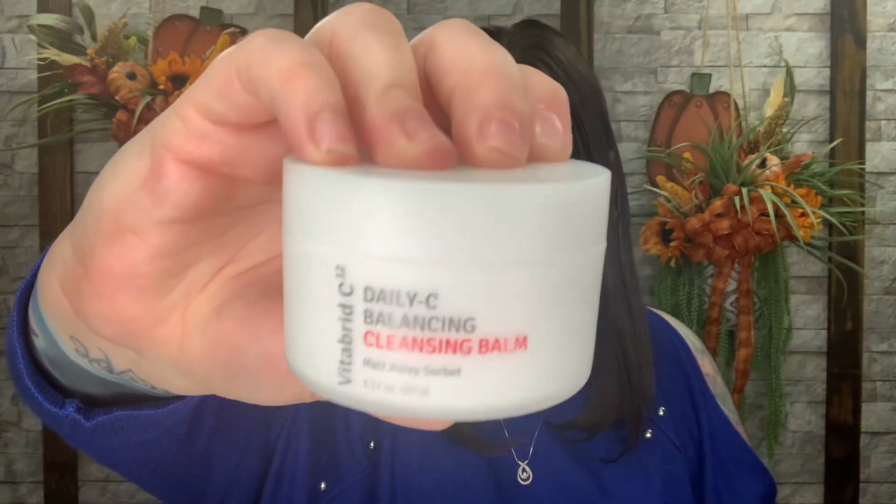Let's get this guy out of the box. It says on here for directions, scoop a generous amount of the product with a spatula, massage over dry skin in circular motions, and then rinse thoroughly with lukewarm water. So just like any other normal cleansing balm, that's how you use it. And I'm so excited. And $48, holy moly, I'm definitely excited to try this out.